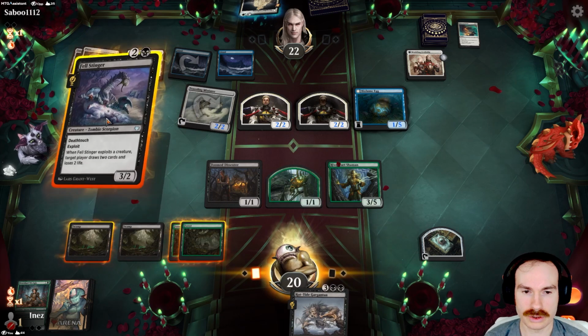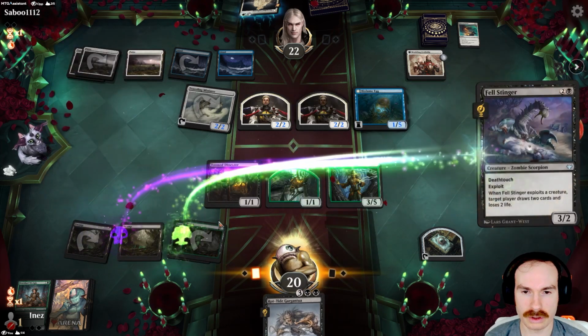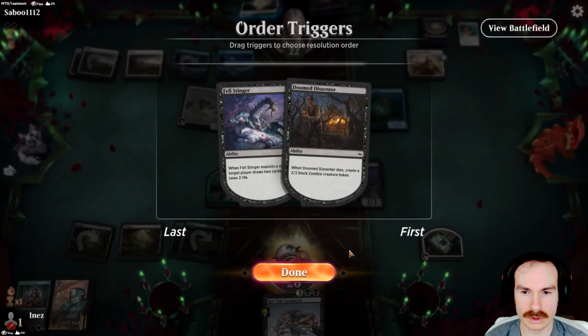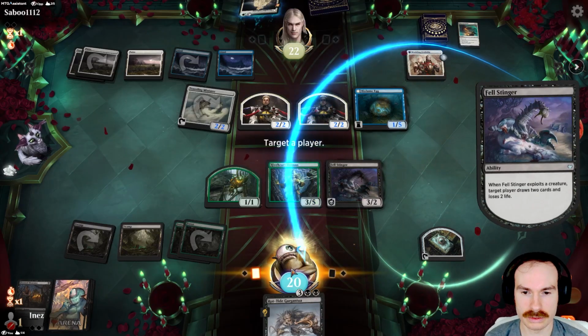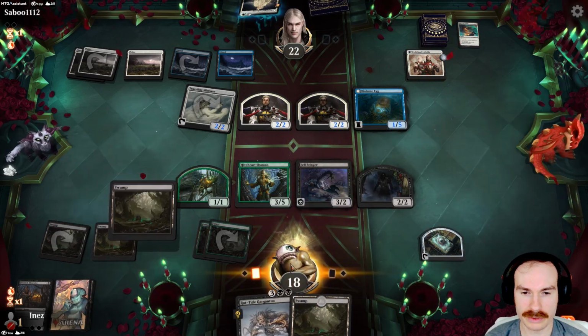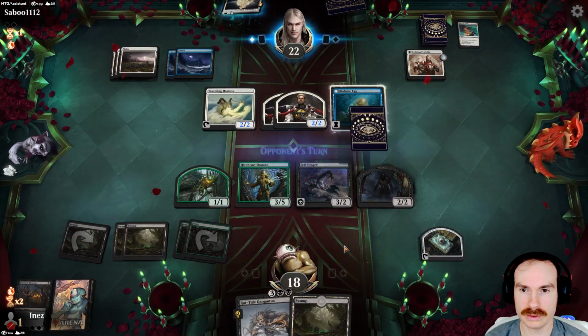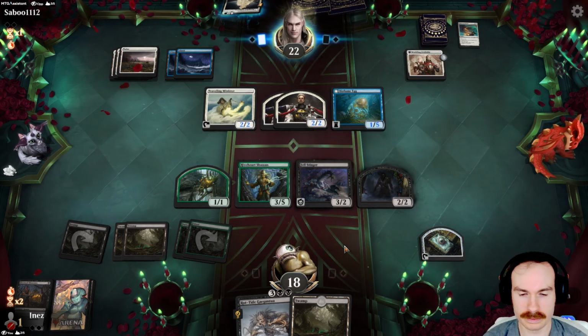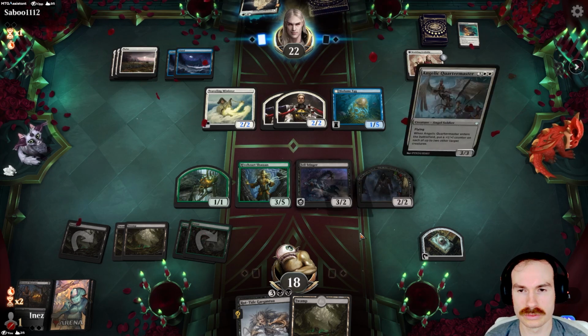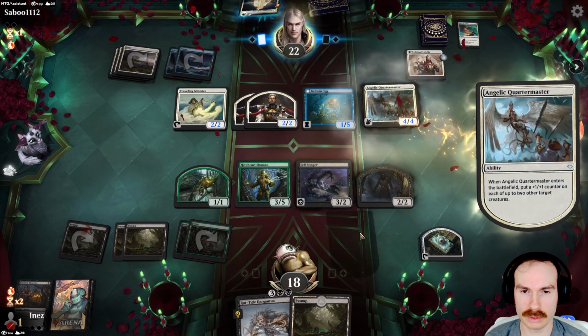So, great draw there. Let's go Fellstinger. Sack the Dissenter. Get a 2/2 and draw 2 cards. Alright, now we can start making 3/3s every turn. Quartermash is a good one.